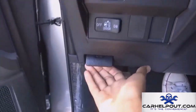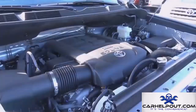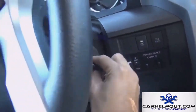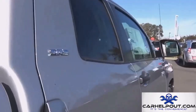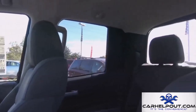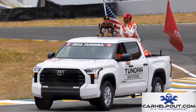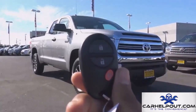Under the hood, you've got a choice between two powerful V8 engines, a 4.6-liter V8 or a 5.7-liter V8 that cranks out 381 horsepower and 401 pound-feet of torque. The Tundra can tow up to 10,500 pounds when properly equipped. Toyota pickup trucks have a reputation for being incredibly reliable, and the Tundra is no exception.